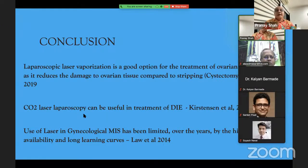To conclude, laparoscopic laser vaporization is a good option for treatment of endometriomas, for patients who wish to preserve fertility. Carbon dioxide laser laparoscopy can be useful in the treatment of deep infiltrative endometriosis. However, currently their use is limited by the high costs, low availability of the equipment, and inadequate training facilities.